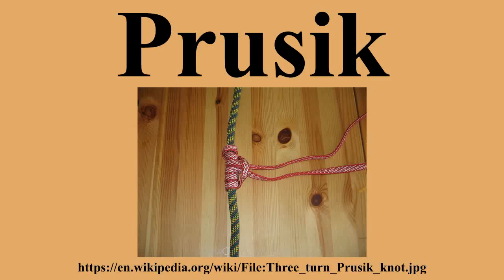Many materials may be used to tie a Prussic. The exemplary Prussic knot illustrated above is made with webbing. However, webbing is not recommended for heavier loads or securing a person, since it has been shown to slip. Adding more wraps increases the grip.